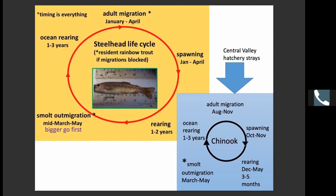So, for example, in 2005 to 2006, the ocean basically collapsed as far as feeding Chinook salmon. They use different portions of the ocean than the steelhead do, more similar to coho salmon. So after that, there were very few Chinook coming back to the Central Valley and very few of the strays coming back to Santa Clara County.